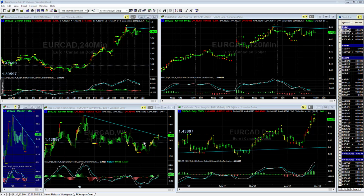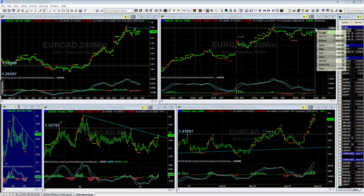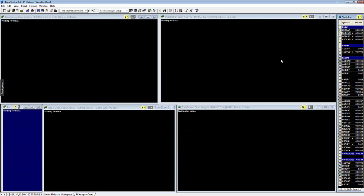This could be the start of a new move up towards this recent swing right here, and that could be about 1.52787. What we need is to break across this trend line that's formed right here, which would be a move above around 148.857. So let's see if we can get a move up through there and take that one long.